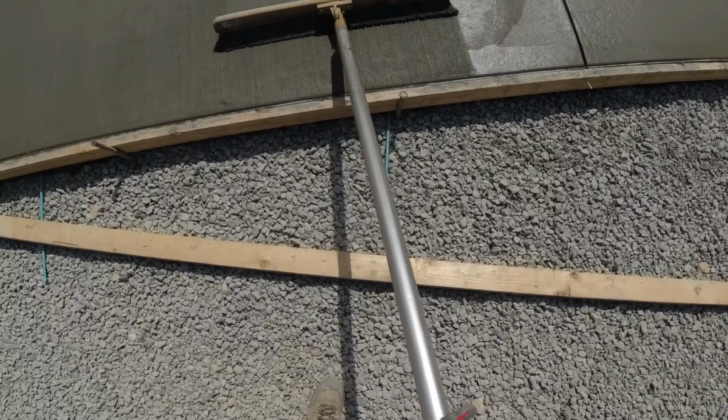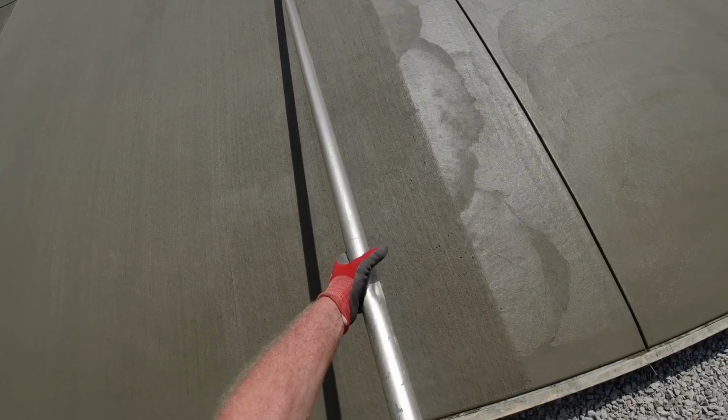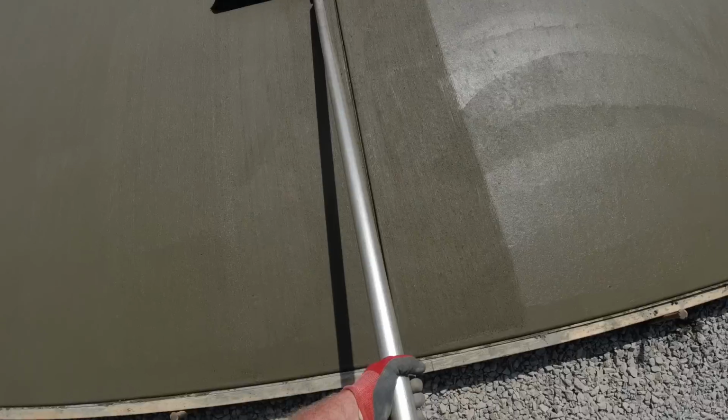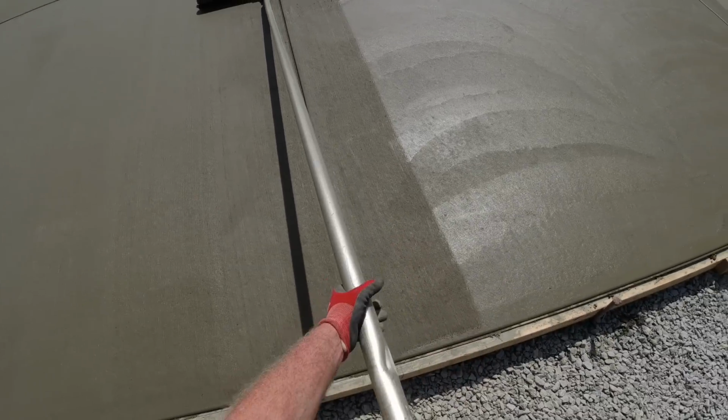I get a nice broom mark on this before it dries out in the sun. All the way up to our joint, give it a little shake, and change direction. I'll show you the border in 3 minutes. Nice straight joints, give it a shake, change directions.